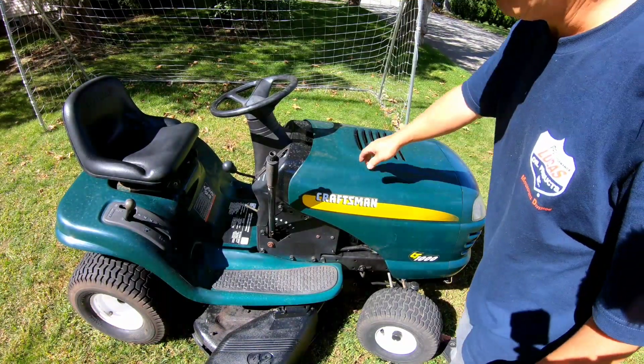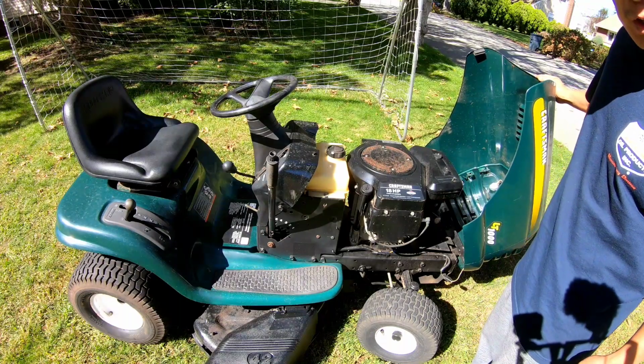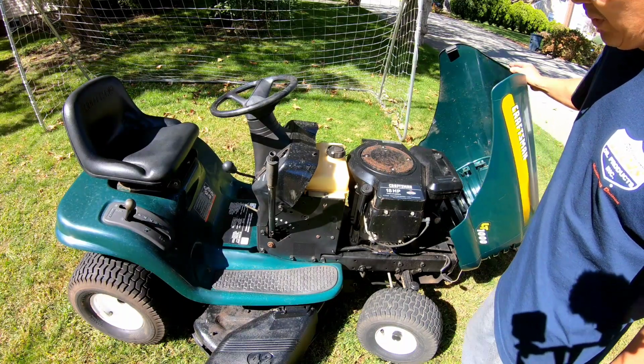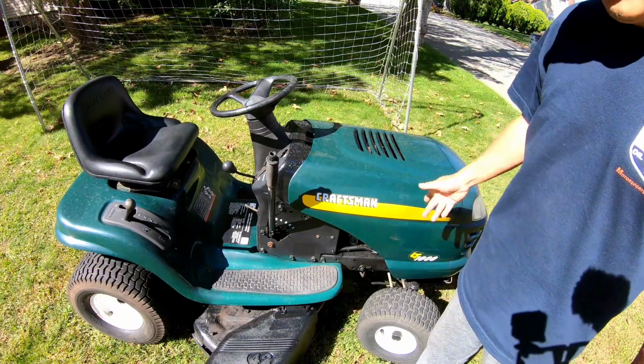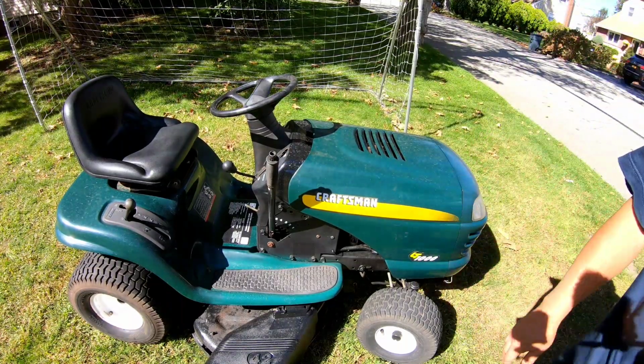Good machine. Mows well, drives well, starts well, runs well. 18 horsepower Briggs opposed twin. I found this off the street. Curb alert. So easy to fix this one too.